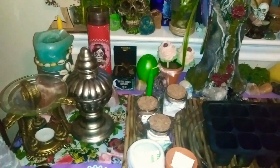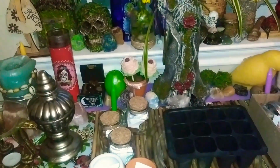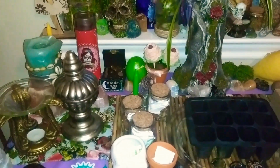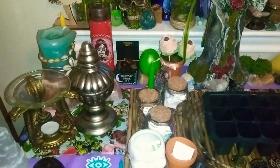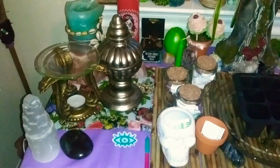And we're just gonna go over here, and I don't have any candles lit because all the different candles that you see on the altar are gonna be in a family ritual that we're doing this evening. But I've got to wait till my husband gets off work. So I'm just going to do this really quick.